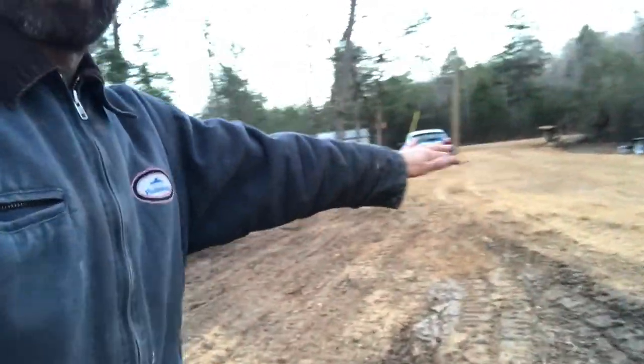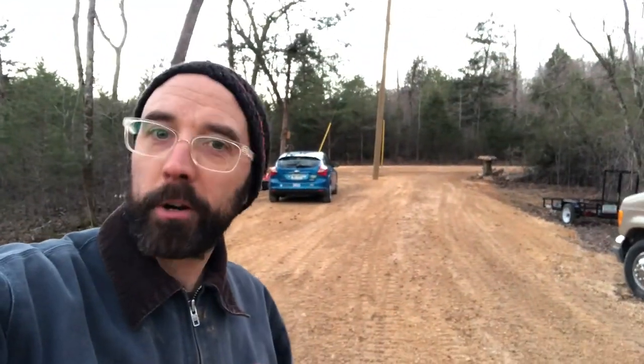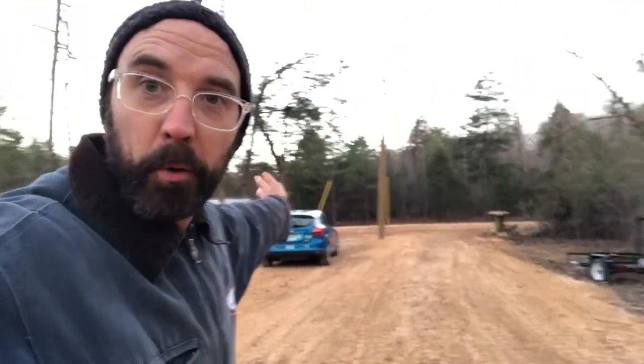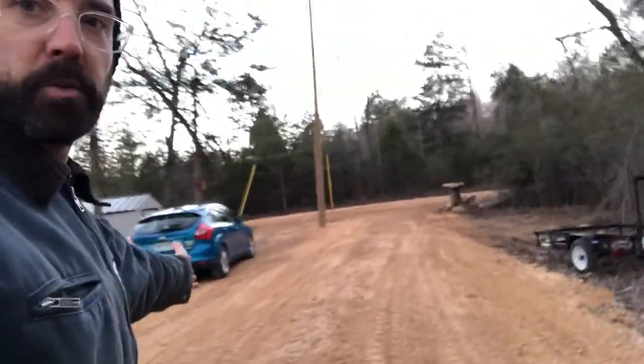You crown the road so the water goes out, because we had a big problem with water from the main road coming down and washing out everything down here. Now take a look at this, everyone. We have a large driveway. Isn't that cool? We actually have a large driveway with a power pole in the middle. The power pole is kind of crooked, but whatever, it doesn't matter, it's in. But look at that, we have a nice large driveway and it's beautiful.